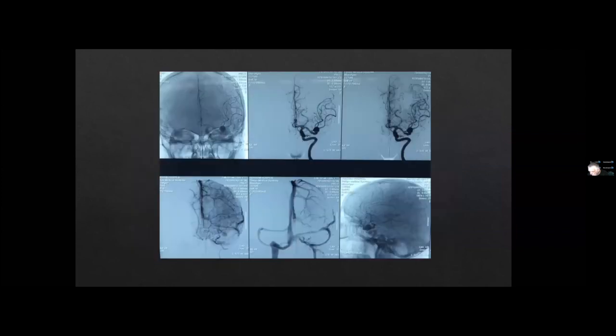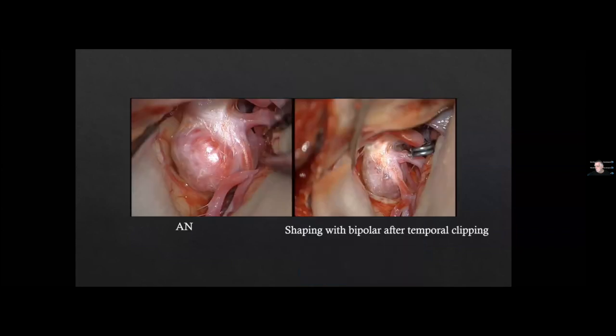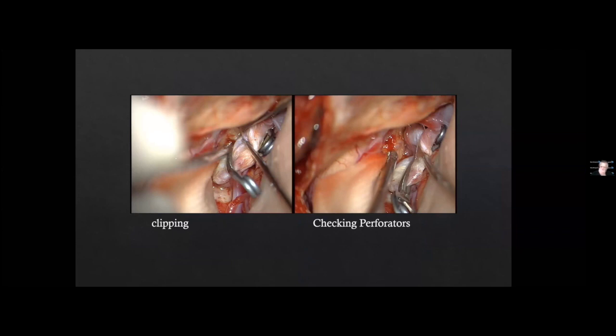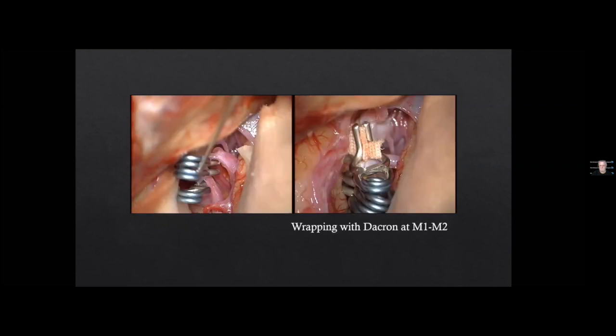So this is a long segment dissecting aneurysm. You can see the aneurysm is a very long segment. So we can do shaping with bipolar after temporary clip of the proximal part, then clip the aneurysm directly and keep all the perforators patent. Use fenestrated clips combined with wrapping with Dacron at the M1 and the M2.